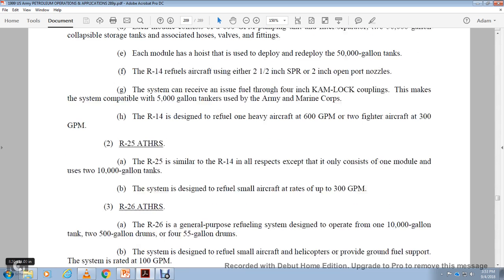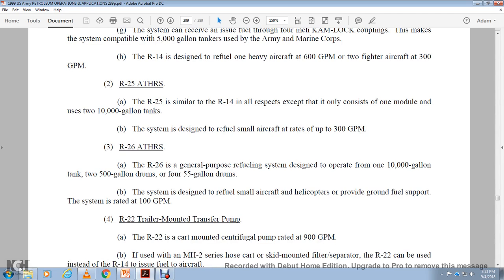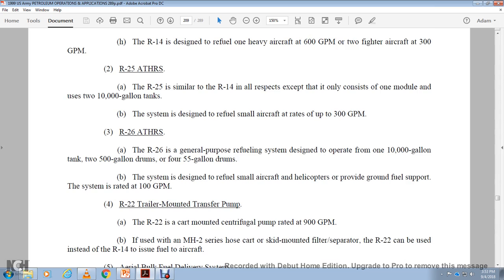The R-26 ATHR, the R-26, is a general purpose refueling system designed to operate with a 10,000 gallon tank, 500 gallon drums or 455 gallon drums. The system is designed to refuel small aircraft and helicopters, providing ground fuel support, with the system rated at 100 gallons per minute.